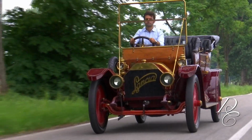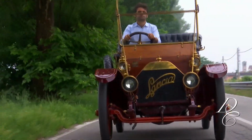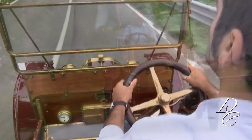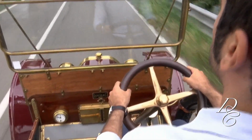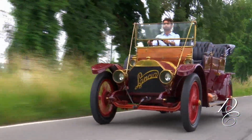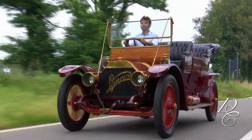Being the oldest Lancia in the world, we have people all around the world, museums that keep asking us to show this car, because even if the Lancia brand now is weak and a bit down, it's still one of the best Italian brands ever, and this car is surely one of the most important Lancia examples ever built.